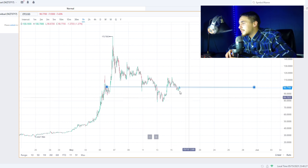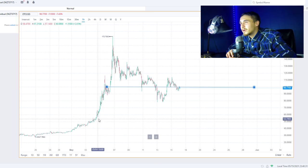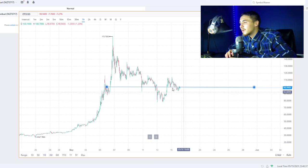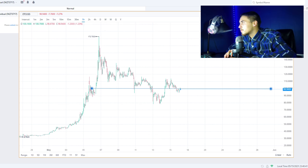So this does look very good. We are slightly under this as of Webull. It says we are at $98.77. Robinhood says $100.99. So there is a bit of price discrepancy between the two, but this does look really, really good as of right now.